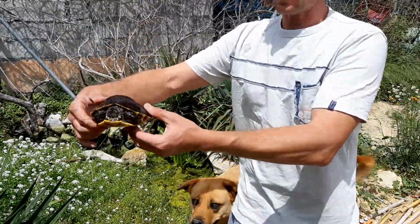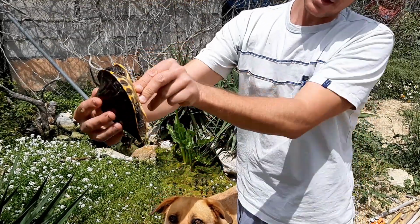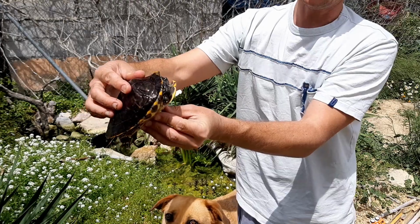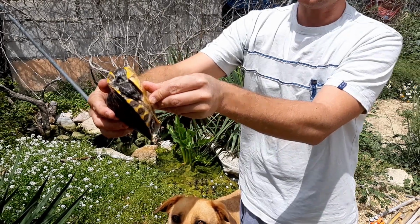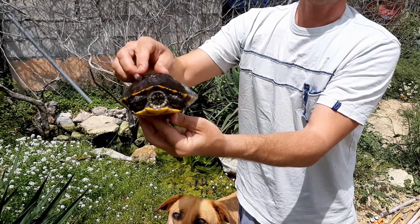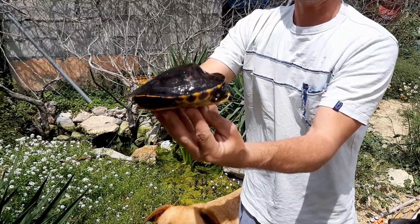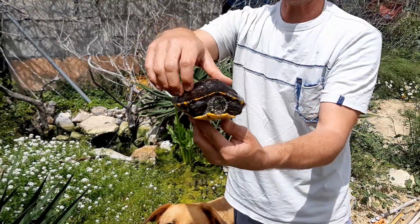So this is the latest one, bless her. But she's doing well now. She's eating well. As you can see, there's quite a deformity in the shell, but that doesn't matter as long as she's happy now.